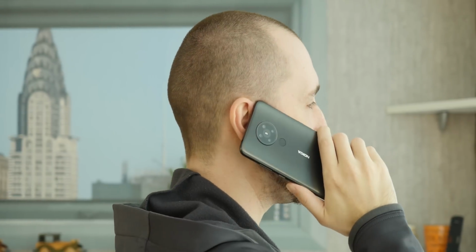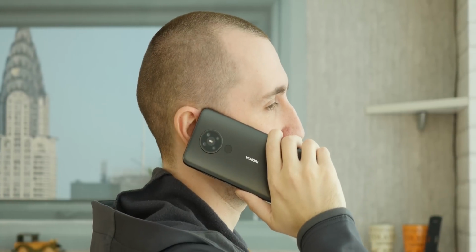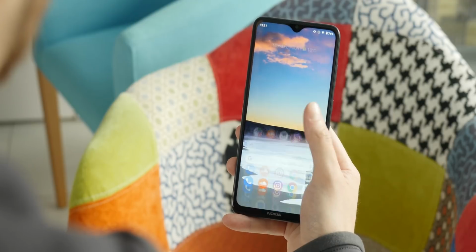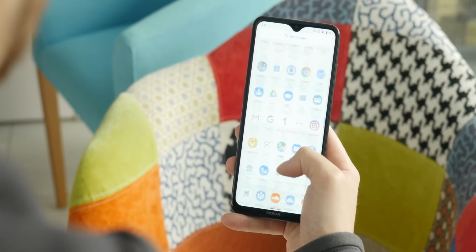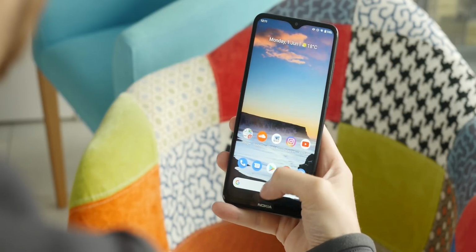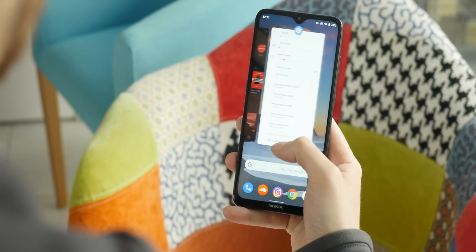Call quality on the Nokia 5.3 is well above average, with voices sounding crisp and clear on both ends of the line. Coming with the Android One version of Android 10 and the promise of Android 11, the Nokia 5.3 offers a pure software experience with basically zero bloatware. 2 years of Android updates and 3 years of monthly security updates are guaranteed.